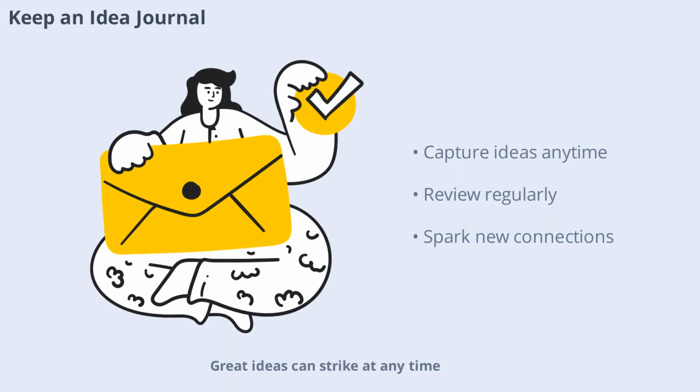Great ideas can strike at any time. Keeping an idea journal helps you capture thoughts, sketches, and inspirations as they come. Reviewing your journal regularly can spark new connections and remind you of ideas you might have forgotten.